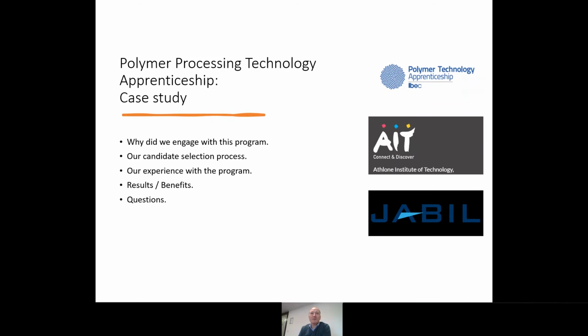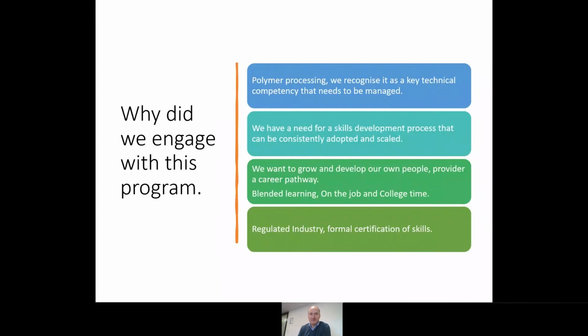Just a little bit about our background, what we're going to cover here in this discussion. So I just wanted to explain why we engage with the program, talk a little bit about how we selected our candidate, and, as Ronan said, go through our experience with the program so far, and then the benefits that we've derived from the program. If you have any questions as I go through, please feel free to raise your hand on the icon, and I'll try and do my best to address it. Yeah, go on ahead there, Trish.